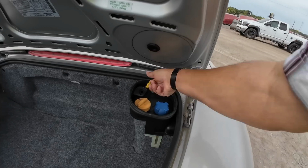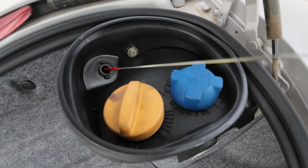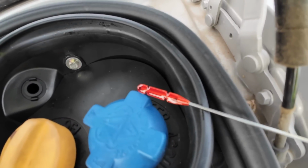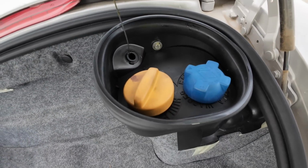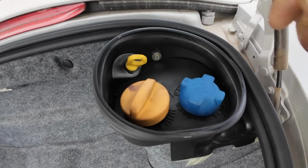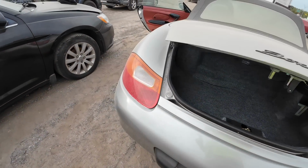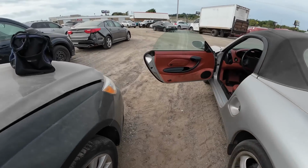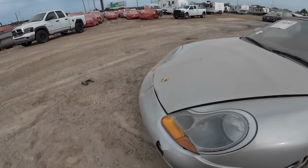You can check your oil, you can add oil. Whoop, that's a long dipstick. It's got oil. Let's see if we can get it back in there one-handed. Not bad. That's impressive. And your coolant. And that's it. That's all you get. The frunk, I don't think it works. I just got a hunch here.